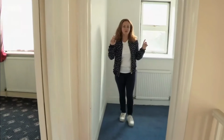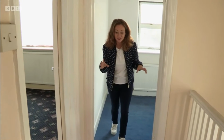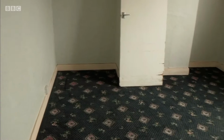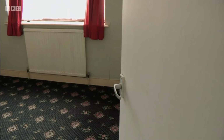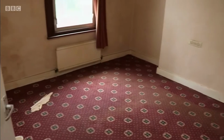I always think if you've got a bedroom that's so small you'd struggle to get a single bed in it, it's got a bit of a cheek calling itself a bedroom. Your second bedroom, however, is a really, really good size. It needs a lot of love and care. Your bathroom, really good size as well. Turquoise suite tells me it's pretty dated. You want something new in there. And then through to, again, a brilliantly sized double bedroom.